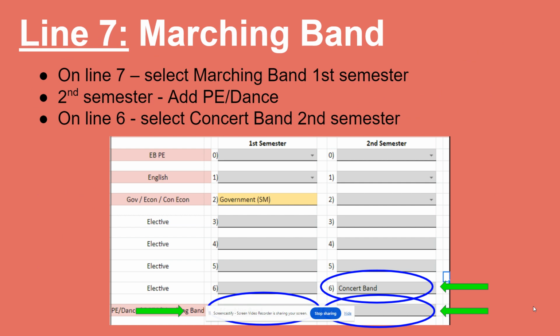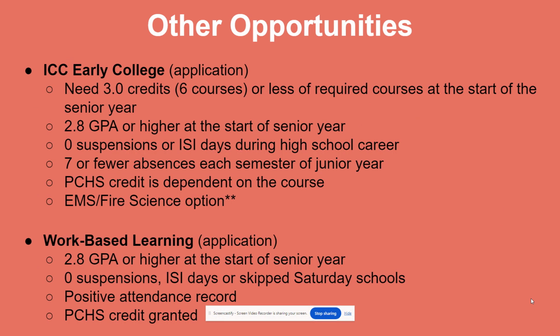If you want to just take concert band and not the marching portion, then you are still required to take PE or dance first semester.